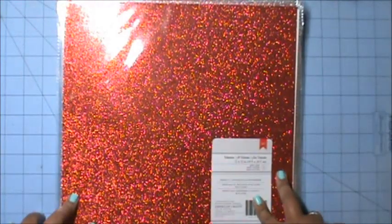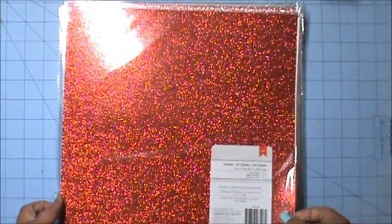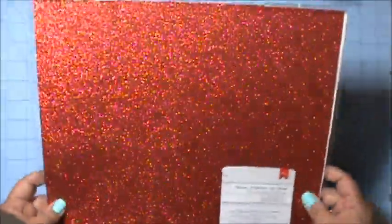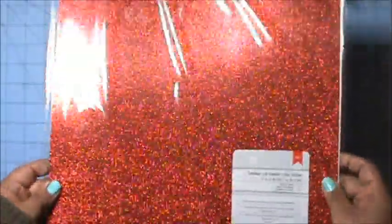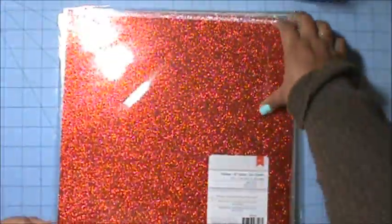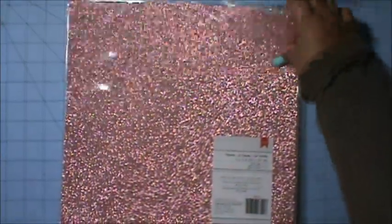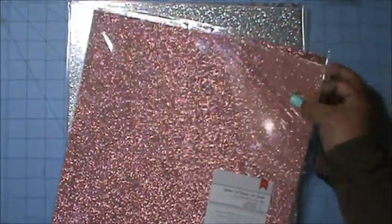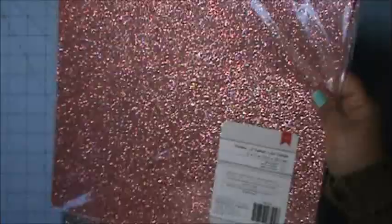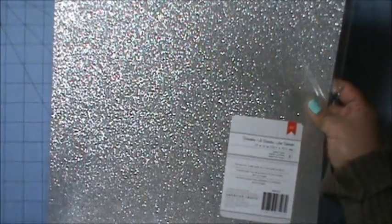So in the dollar spot, they also had these 12 by 12 papers. Each pack came with 2. So I got 2 of the red. Look how pretty that is. So nice. I got 2 of those. I got 2 of the pink. It's so pretty. And then I got 1 of the silver.